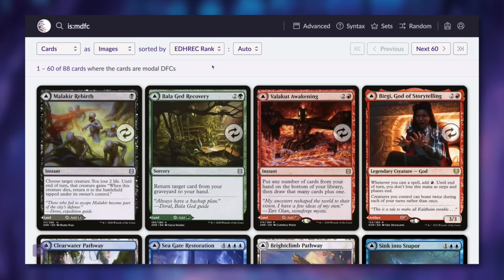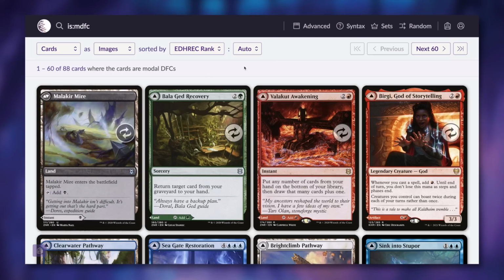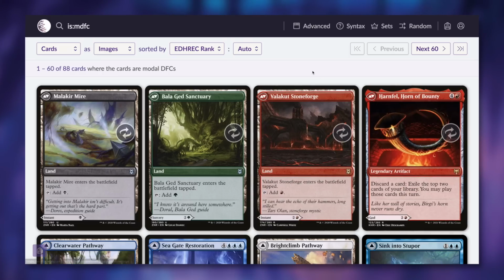Then we've got MDFCs as well, of course. We've got a ton of MDFCs that see a ton of play. Some of the most played cards in Commander. I mean, Malakir Rebirth. Here you go. Oh, look at that back. Does that look like a regular Magic card back? Or that one? Or that one? No, they don't. Because the back does not matter.